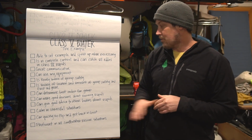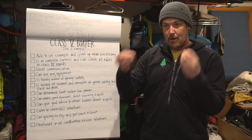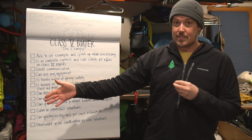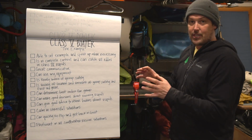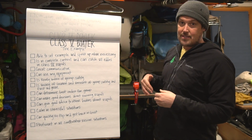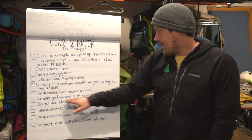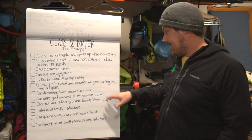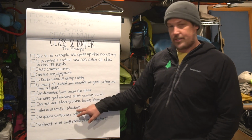So it's important not just to say the words of how to run the rapid. The words don't just have to come out of your mouth. They have to be understood and executed by the other boaters. And that's a hard skill, but it's very satisfying when you know a rapid and you can properly communicate how to run the rapid to a fellow boater and they can have success. That's an amazing feeling. I love it. And it's definitely a Class 5 skill. I think I almost enjoy that more than personally running the rapid. It just feels really good to me, but that's just me. Next is calm in stressful situations.